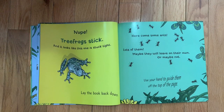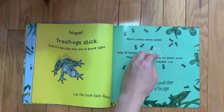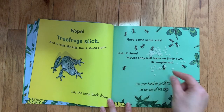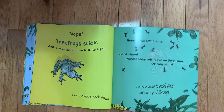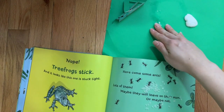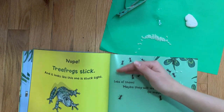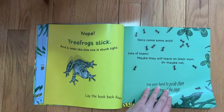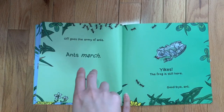All right, here come some ants. Here are my pretend rice ants. Lots of them. Maybe they will leave on their own, or maybe not. Use your hand to guide them off the top of the page. So I'm gonna get my fake grass back. Let's see if it can gently glide the rice ants off the page. Gently, gently, gently. We don't wanna hurt them. Off goes the army of ants. Ants march.